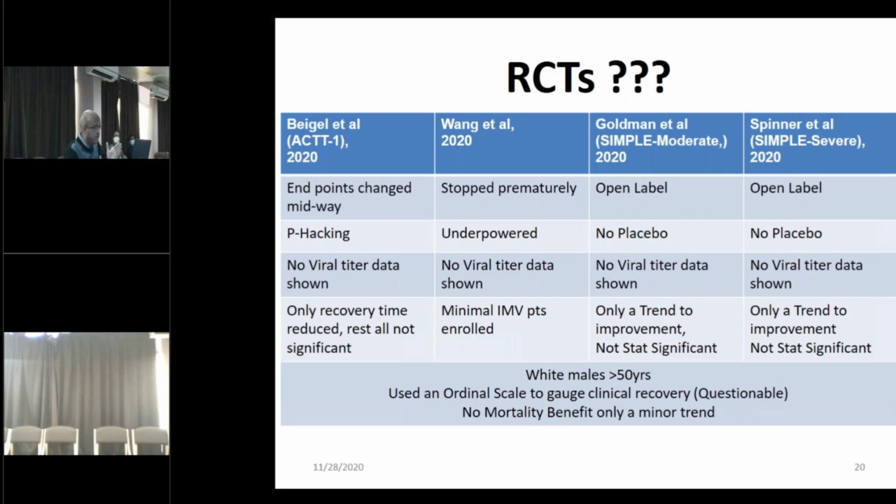Others also have caveats. The Wang et al. study was stopped prematurely because the Chinese did such a fantastic job at curtailing COVID that they could not recruit the patients. So it was an underpowered study, stopped prematurely. So these are the only two rational RCTs that we need to compare.